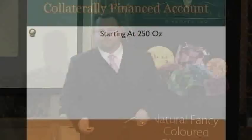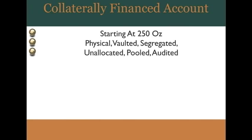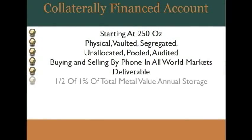Now, if I look at this, again, I'll bring up a bunch of points to compare with the depository account. And again, you'll see they're very similar. This account starts at 250 ounces. It's physical, it's vaulted, it's segregated, unallocated, pooled, and audited. Slight differences, but again, physical product. When we're buying, we want to take it out of the market, and we don't want anybody else to get it. It's deliverable. The storage rate is slightly less expensive there because we have more product there.